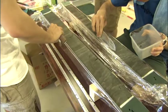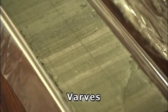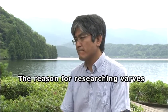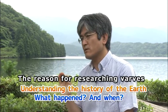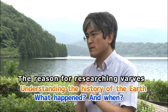Let's look at a cut surface. You can see beautiful stripes, right? These are what varves really are. A global timescale telling the history of the Earth. Examining the varve sediments leads to the understanding of the history of the Earth. Understanding the history means that we have detailed information on what happened and when. Regarding the when, we were able to determine it in detail by counting the stripes and using radiocarbon dating. The other important thing is to investigate the history of environmental changes or what has happened in the past. For that purpose, we are analyzing various types of information, such as fossils contained in the varves, chemical compositions, and colors.